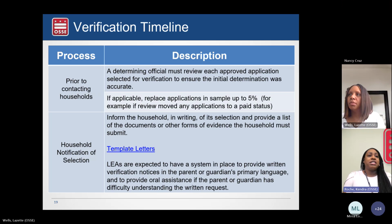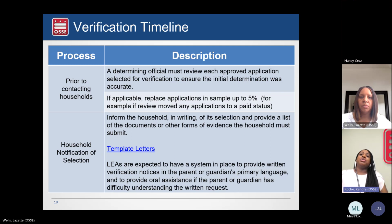Okay, the next step is to inform the household in writing of its selection and to provide a list of documents or other forms of evidence that the household must submit. LEAs are expected to have a system in place to provide written notices in the parent or guardian's primary language, and to provide oral assistance if the parent or guardian has difficulty understanding the written request. This slide indicates a link to our verification template letters that the SFA should use.